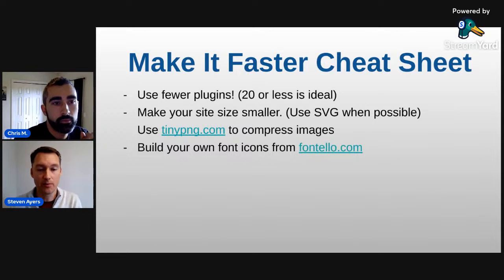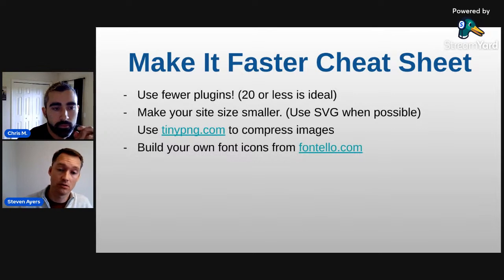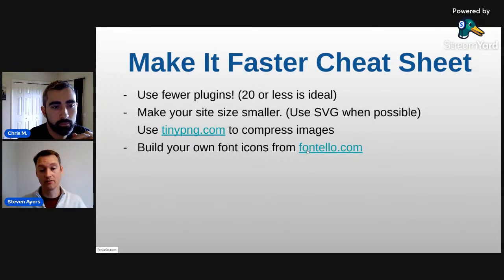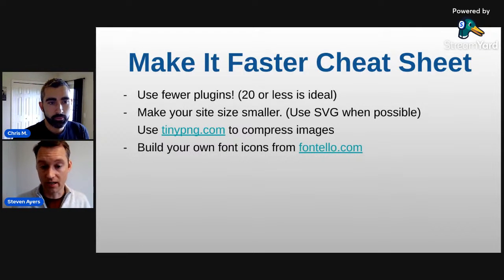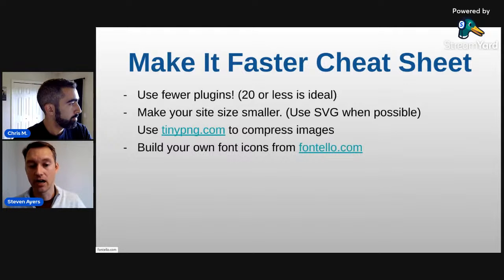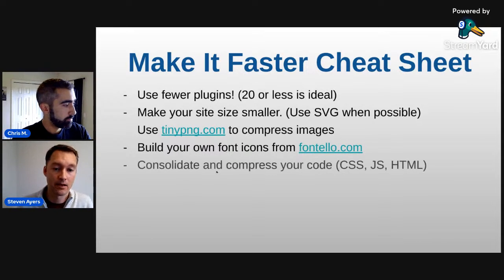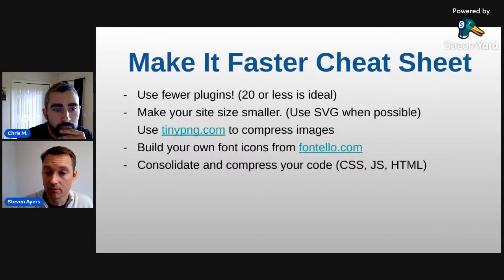Also, you could build your own icons. So if you're using JPEGs for icons, then you're slowing down your website. You could actually use Fontello to build your own fonts. A lot of people use Font Awesome, which is another great thing, but Fontello actually uses Font Awesome and a few other different libraries to get exactly what you want. So fonts are able to scale as big as you want and as small as you want, always maintaining a crisp, clean look. That's why it's preferred that, if you're going to use icons, try to use an actual font library to do it. And also consolidate and compress your code, CSS, JavaScript, and HTML. Now, you do not have to have a web developer like myself to actually accomplish this. And I'll show you how to do that in just a few moments.